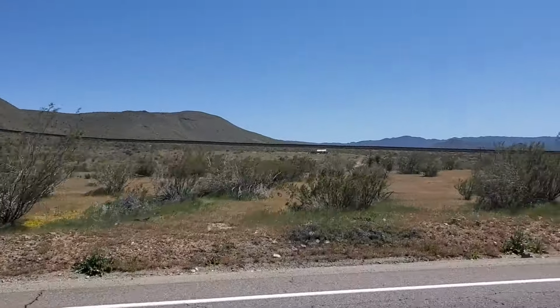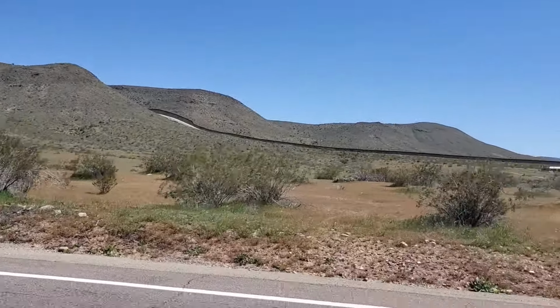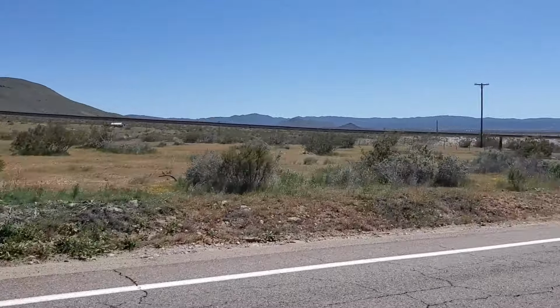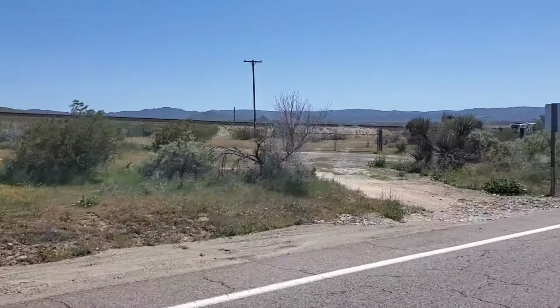Here's an even better picture of Trump's wall. Look at that thing. It goes way out through there. So on the other side of that is Mexico.